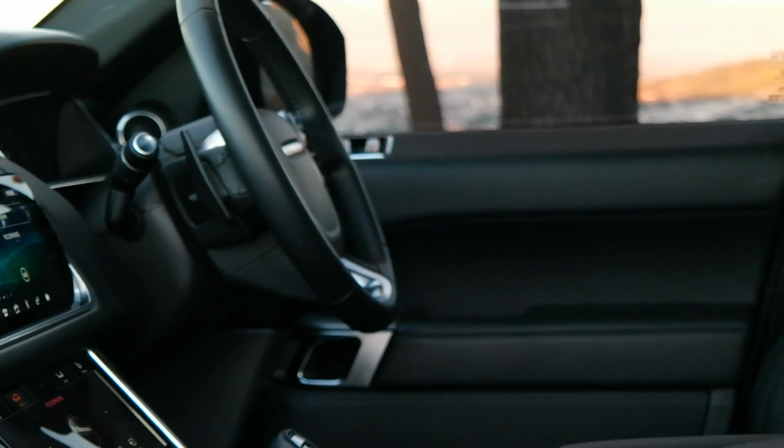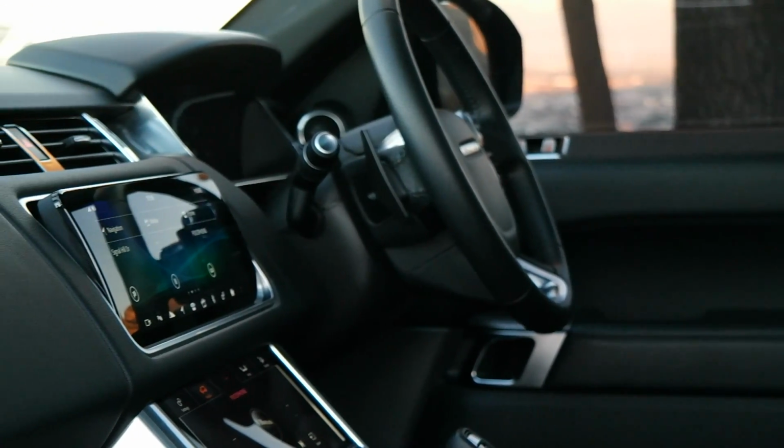The Range Rover Sport has always been a car which has been the perfect marriage of both sporty and off-road prowess, and this latest generation does both of them incredibly well. To start things off, seated in here, of course being a Range Rover, you are in a world of luxury and comfort, leather wrapped everywhere, a high roofline, these big bolstered seats, space throughout.